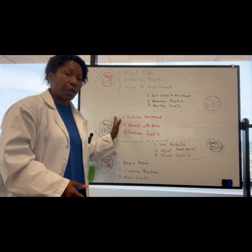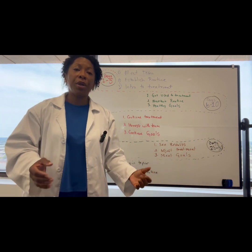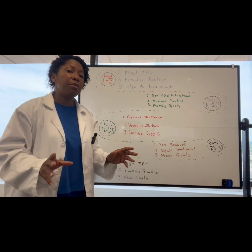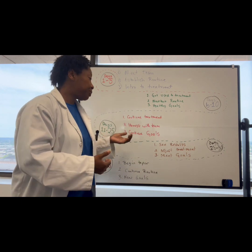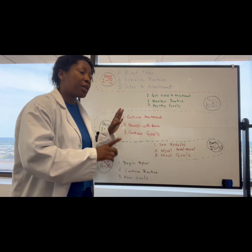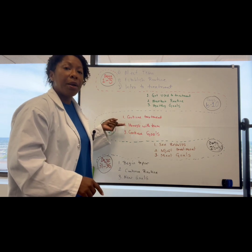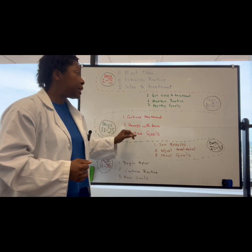You're going to continue your treatment, but please be honest with your team. If you're not really noticing any benefit at all, other people might notice, family members, friends might notice around this time. If you're not noticing any benefits at all, then I definitely want you to make sure that you're honest with your team. If there's nothing else on this board that you pay attention to, please pay attention to this one right here. Be honest with your team and let them know if you're struggling, if you're having a hard time. Please continue your goals.